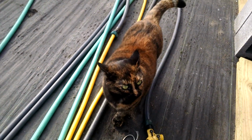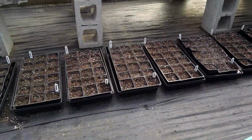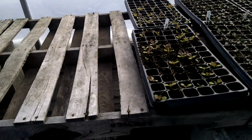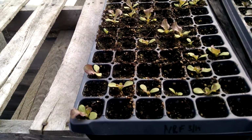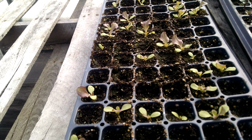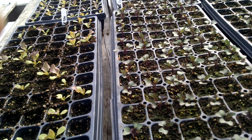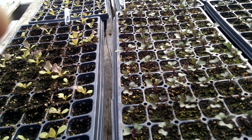What's the problem? And kale, of course, came up. No problem. Here's the new red fire lettuce babies. These are the ones that I love planting. And these are red scarlet kale. Really good kale.